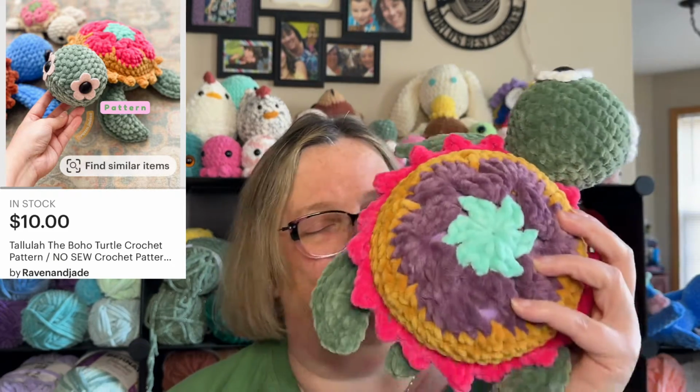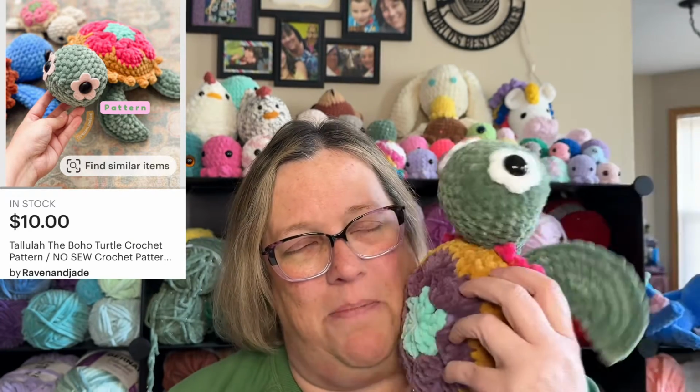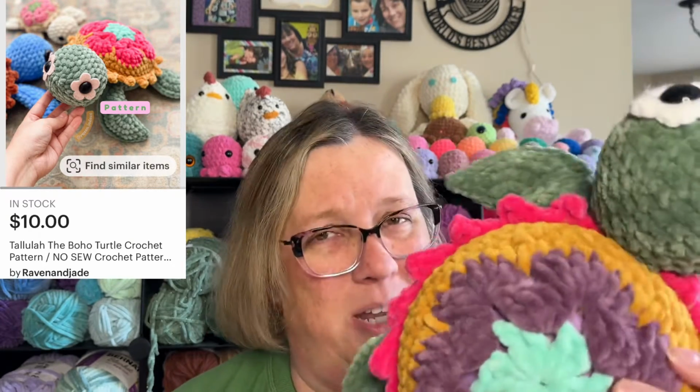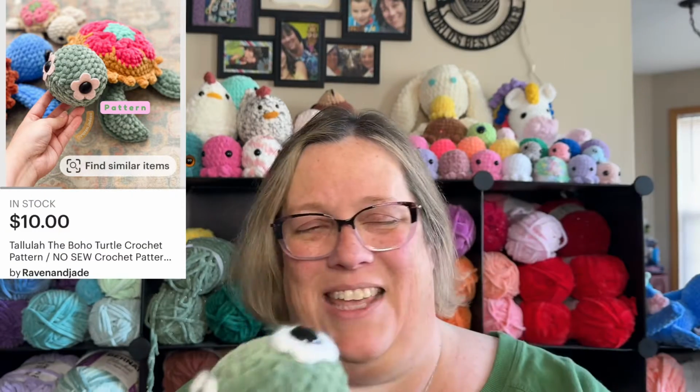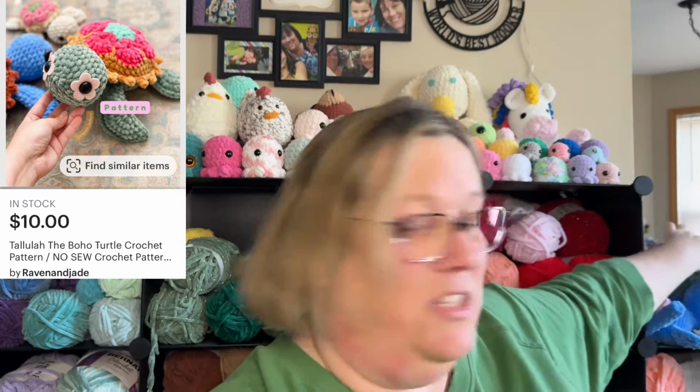It's just a really good pattern. So would I pay $10 for it again? I would, but if I were doing this again, even better, I would buy the bundle pack that includes this one and the smaller one. That's just me. That's what I would do. This is by Raven and Jade and on Etsy.